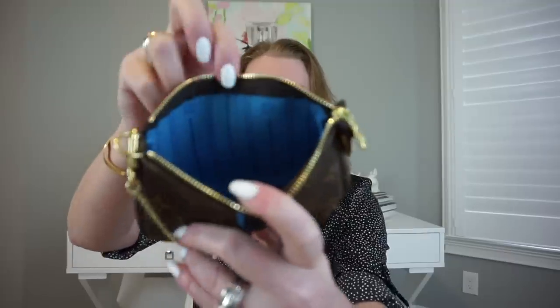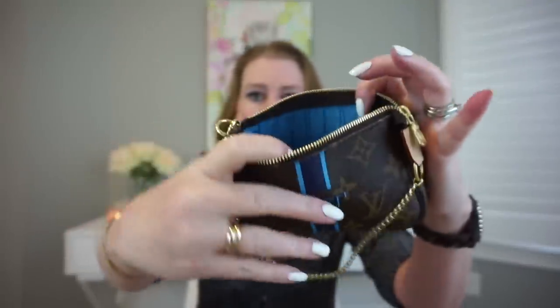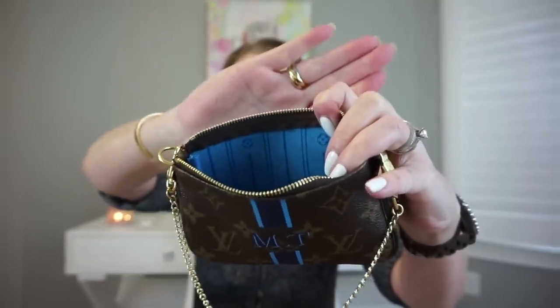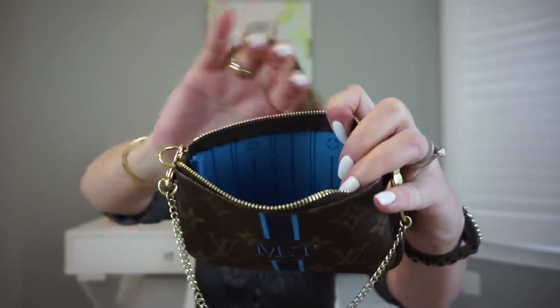Let me pull this out so you can see the inside of that. The inside of this one has the little flowers. And hopefully that is showing. It doesn't look like it is. There it is. There we go. You've got to get your face out of it with my camera. But it has the little flowers going down. It's so, so, so cute.